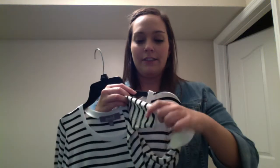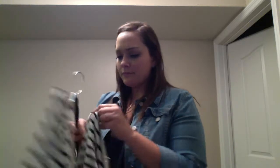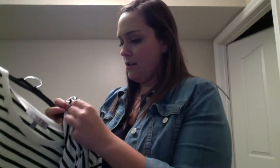So the next item is this top, which I am so excited to wear. I'm saving it for Friday for casual jean day. And look at the sleeves on this. Oh my god. I freaking love it. How cute is this? And this material, I wish you could touch this through the screen, but it's so soft. Actually, let me see. I think it's rayon and spandex. So rayon, they can make it super soft. And of course the spandex is great.